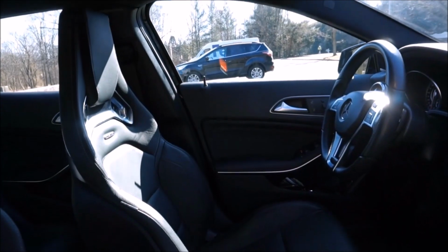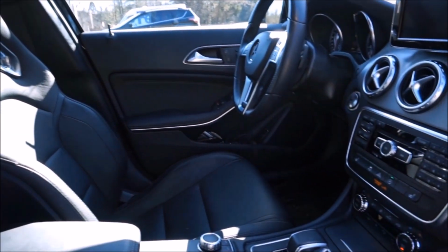Now, the dual clutch transmission for this car has had mixed reviews. If you watch the other reviews, they'll tell you it's not that great. And this is the same dual clutch transmission that's in the SLS AMG. But what you really need to do in order for it to act like a real dual clutch is drive it in manual mode. In manual mode, it does lightning fast shifts. It's really, really good in manual mode.